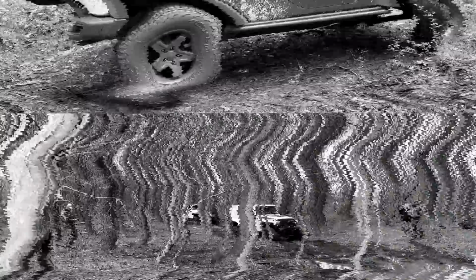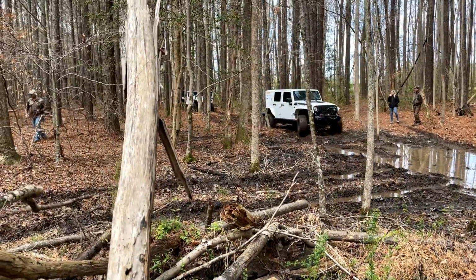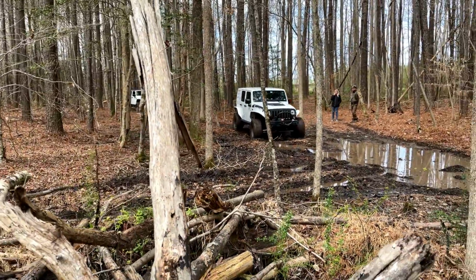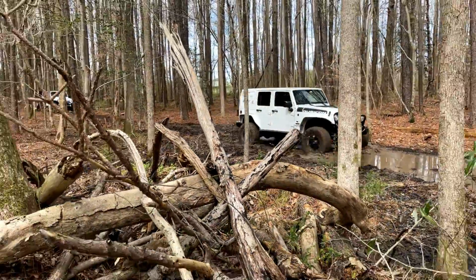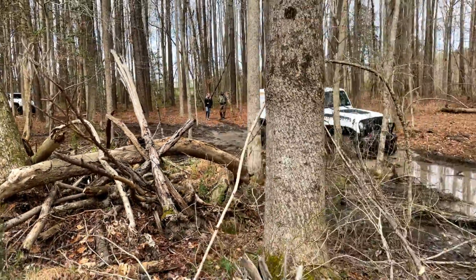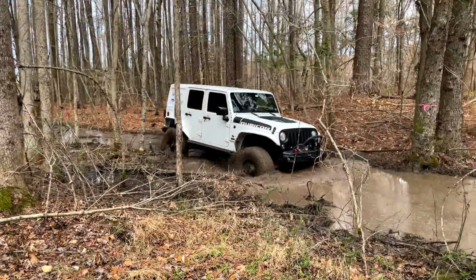Awesome. All right, here comes Mike in the Metal Cloak JKUR. So he's going to be locked front and rear. He's on 35s and, like I said, Metal Cloak suspension. So it's a nice Jeep. Prior to his Jeep days, Mike was a sports car enthusiast, so I don't think he's going to have any problem knowing how to use that skinny pedal.